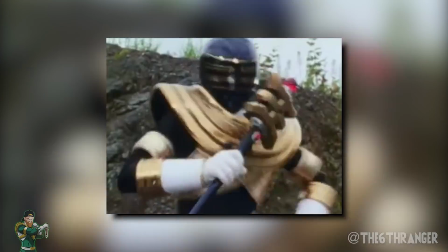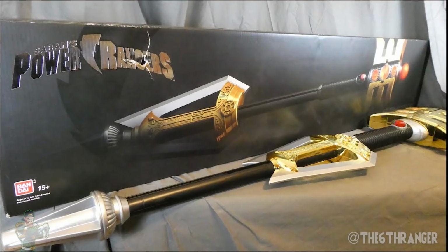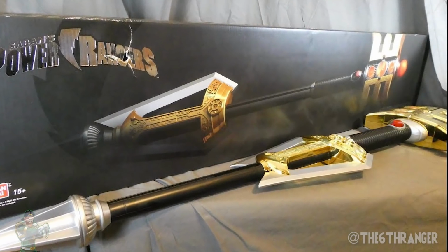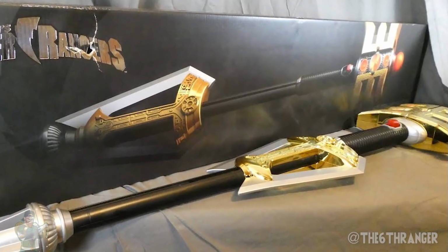I love its design, and having a staff as a source of your powers is so cool. Also, I recently managed to pick one of these up for myself, and it's awesome. If you're a fan of Zeo, you should definitely try and get your hands on one.